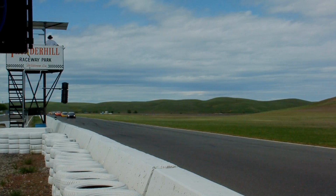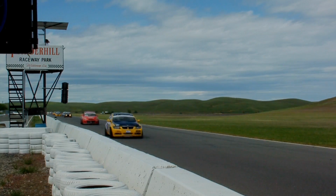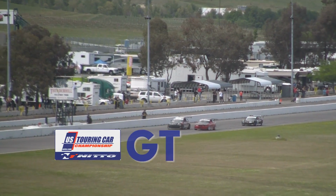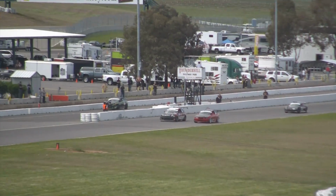Dave Brown totally seems to be handling this race very well. Yeah, we had the reliability issues last year in that Mitsubishi Lancer Rally Art. The team switched over here to the M3 now.